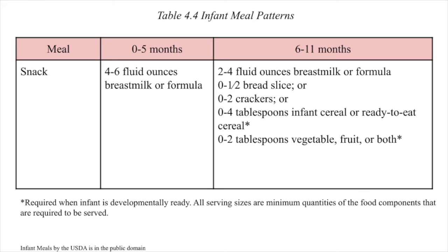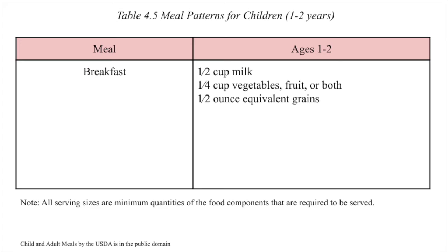Snack for children between 6 to 11 months: 2 to 4 fluid ounces breast milk or formula, 0 to a half bread slice, or 0 to 2 crackers, or 0 to 4 tablespoons infant cereal or ready-to-eat cereal, and 0 to 2 tablespoons vegetable or fruit. Breakfast for children between the ages of 1 and 2: a half cup of milk, 1/4 cup vegetables or fruit, and a half ounce equivalent of grains.